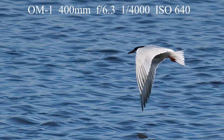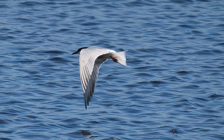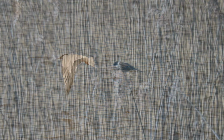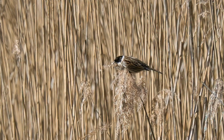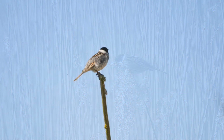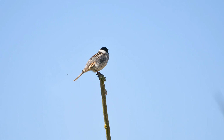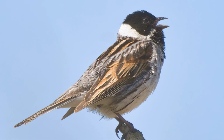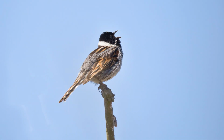We are now at Cley Marshes on the North Norfolk coast, and as we walk through the reed beds, this is how we usually see a reed bunting. But we were lucky to have one that was standing up just above the reeds calling for a mate, and he stood there and posed for me.